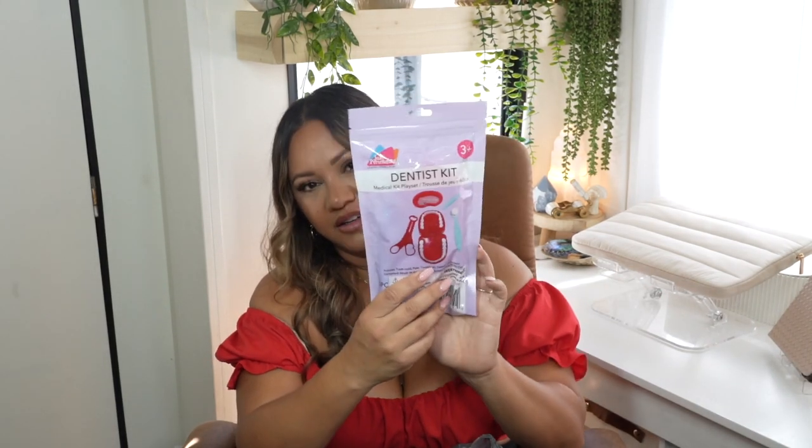Check this out, you guys. It's a dentist kit. Got that for the treasure box. My daughter was like, oh my gosh, she was so excited. Squishy ball for the treasure box. Somebody got SpongeBob. More crayons.